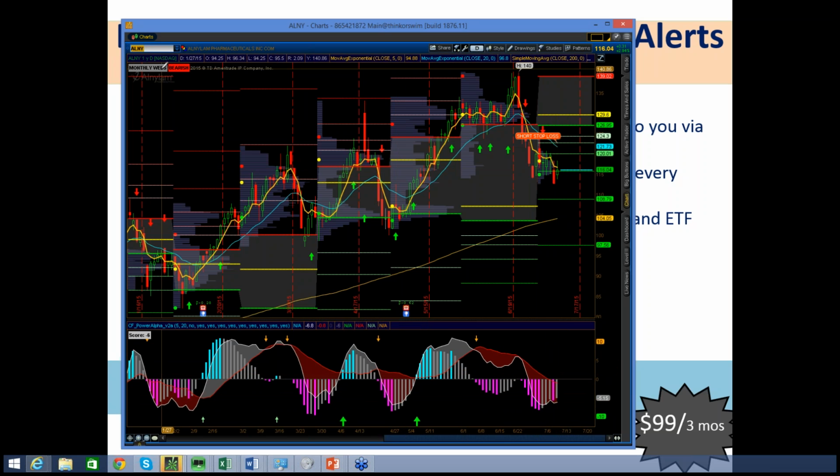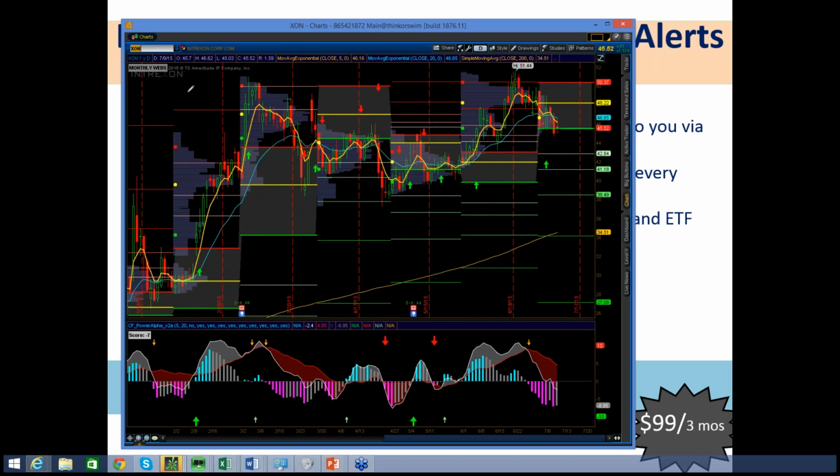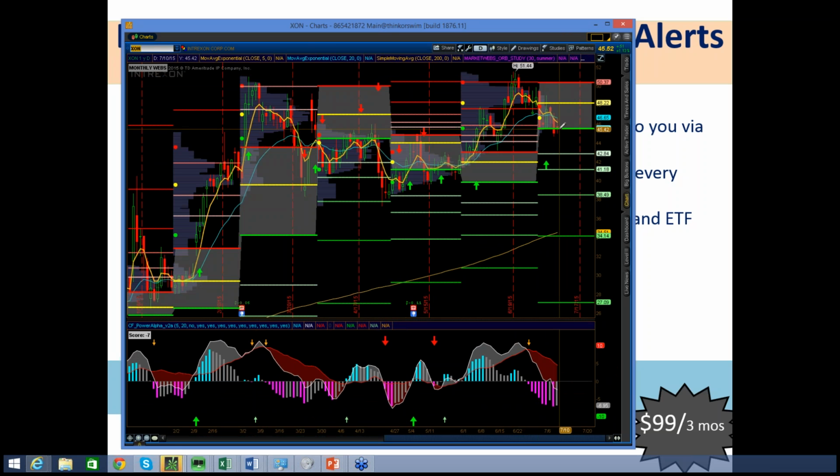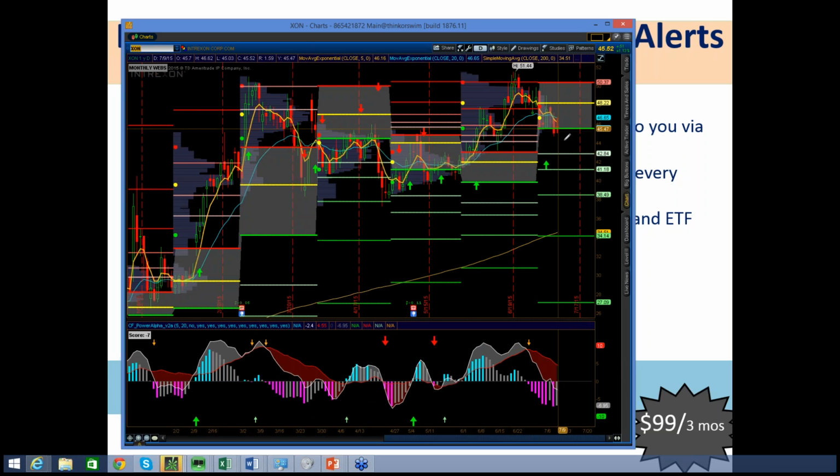What else? XON. Same thing, a little weak, right at the bottom of value. So let's see if it finds support and bounces back into the value area. So crucial area right now for XON, right at this 45.50 level. If it breaks below, I would say sell or take a short position. If it gets back above, possibly a bull entry.